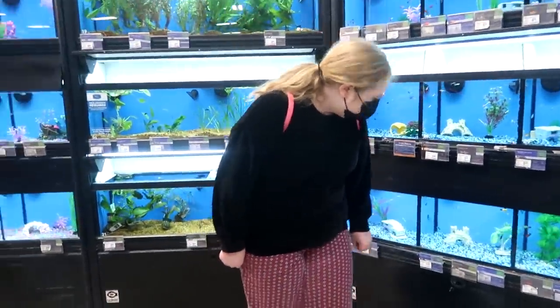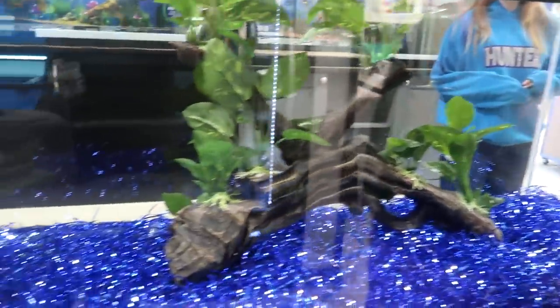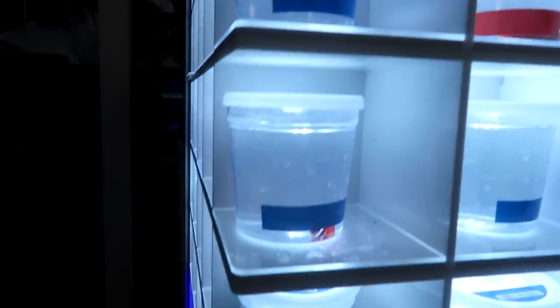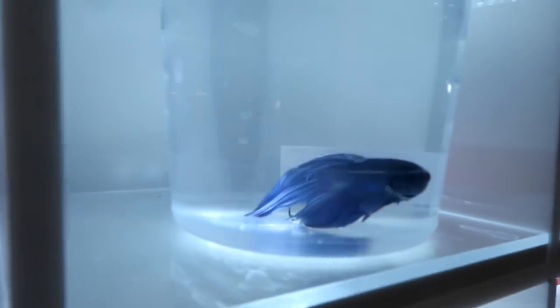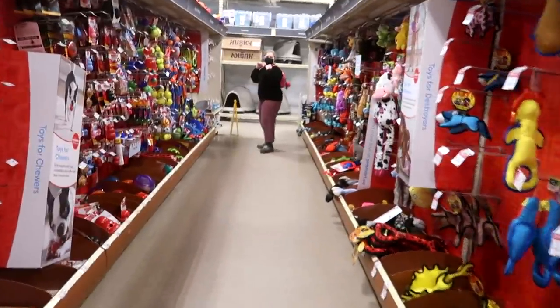Sophie's addicted to the fish. Oh, that's a big tank. Look how big that is. And I love the rocks. 125 gallons. Sold as a set. Wow. Oh, with this. It's huge. Oh, and there's the betta fish. I think the glowfish are way cooler than the betta fish. But I like how you can get a tank for the betta fish, and it's divided so you can have two. Look, they have ones that glow. You guys can't really see, but they're actually really bright. Wow, look at the colors.